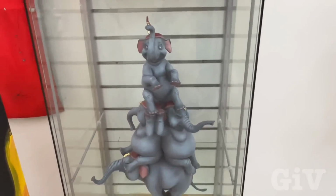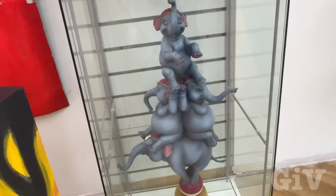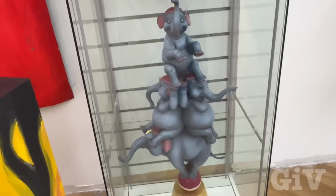Look at the, could be the Calypso Tumblers of elephants here. No, this is not Louie. This is from Mr. Toad's Wild Ride. The devil. There's a little one right there.